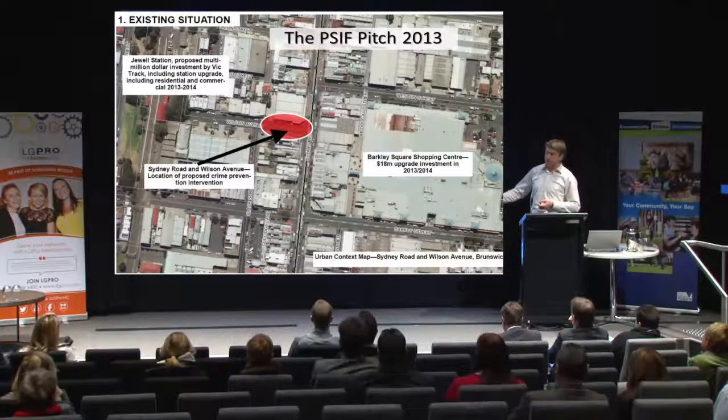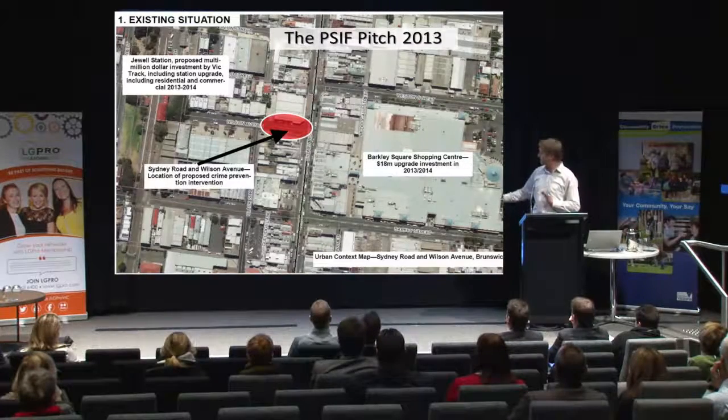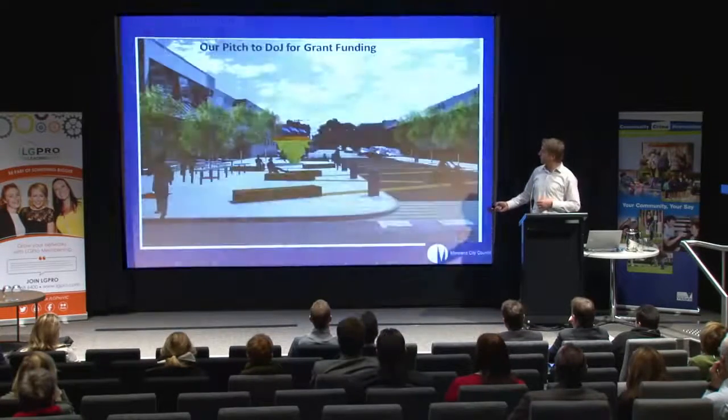So VicTrack, a big project at Jewell Station is happening. Berkeley Square put, actually, this is wrong, they put $23 million in the end, and that's done. So yeah, this is an important part of it.